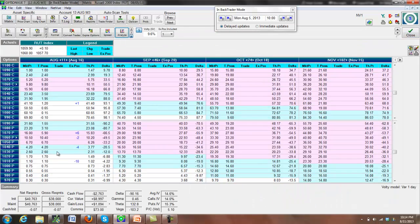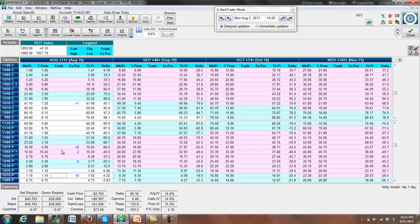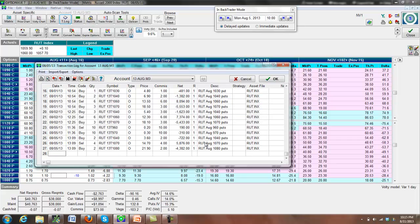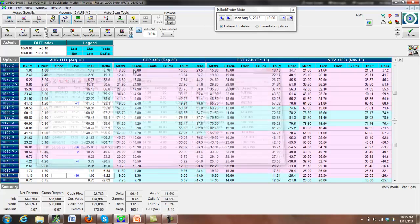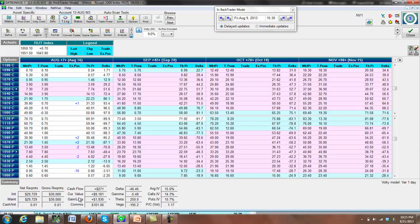So what I ended up doing is rolling these long 960s to 970 to bring some money into the account. And from there, I did 2 broken wing butterflies to roll these shorts out. And if you take a look at the T-log, the 2 broken wing butterflies were 1040, 1070, 1080s. And if we take a look at the analyzed graph as of Friday, the position is up almost $2,000.